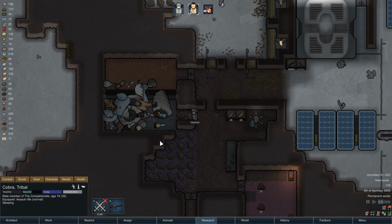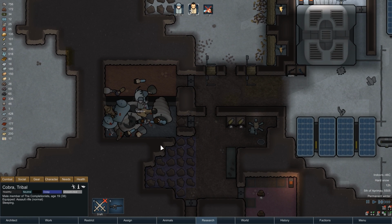Meanwhile, back in the base, Cambiar can now reorganize our corpses. Human corpses go to the top and everything else goes to the bottom. This also includes mechanoid corpses, with which Cobra does not have a problem.